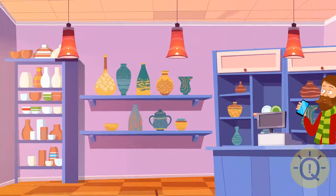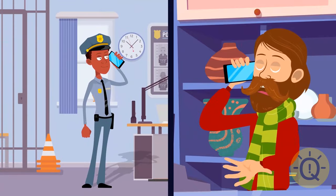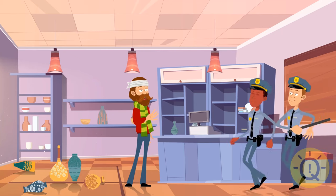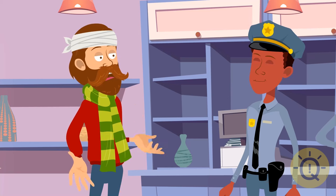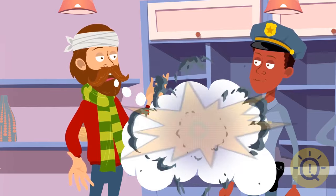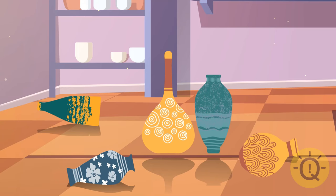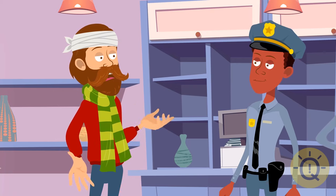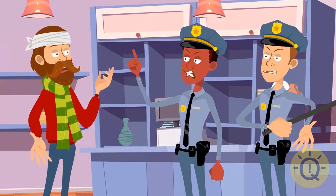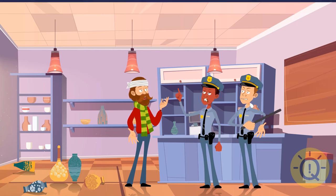Mr. Black sold beautiful, rare vases. There were dozens of them on the shelves of his store. One day, the man called the police. When they arrived, the owner had his head bandaged and his store was a mess. "Some guys in masks ran into my store and grabbed the money and the most expensive vases. Then they hit me on the head and I blacked out." Police officers immediately understood that Mr. Black was lying to get the insurance money. How did they figure it out?